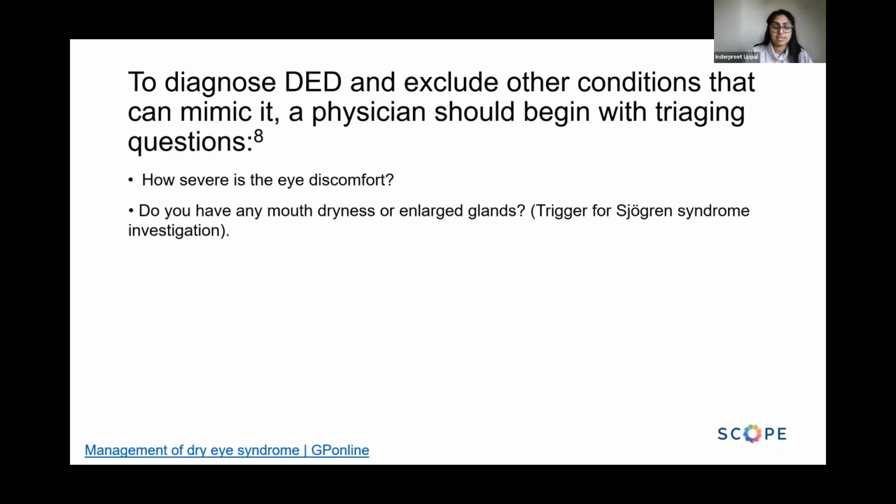Any mouth dryness, just this one. So if we've got a patient with dry eye, I normally do say, look, do you have any mouth dryness, just to see if that's a trigger for the Sjogren's symptoms as well, because then we can diagnose that backwards, if that makes sense. And then how long have your symptoms lasted, and was there any triggering event? Normally dry eye disease doesn't come on really suddenly. It's a slow, really gradual change.